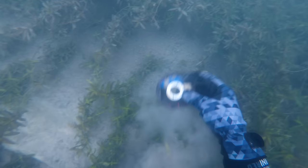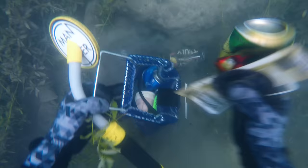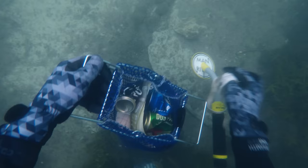Nice catch. Don't ask me how a grinding wheel ends up at the bottom of a tubing river, but here it is, and it looks like this is also a spot where the trash kind of accumulates with the current. So I spent a little time here to get this little spot cleaned up. And it wouldn't be a river dive without finding one of these things. I still find these things like every 2 or 3 dives.